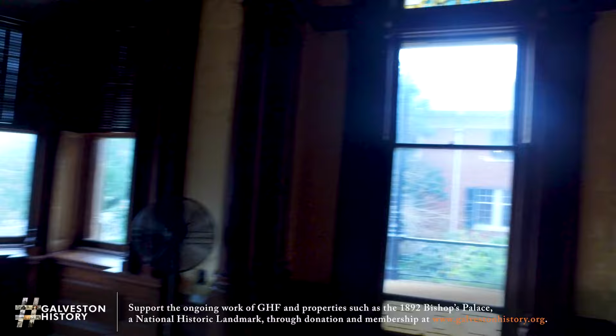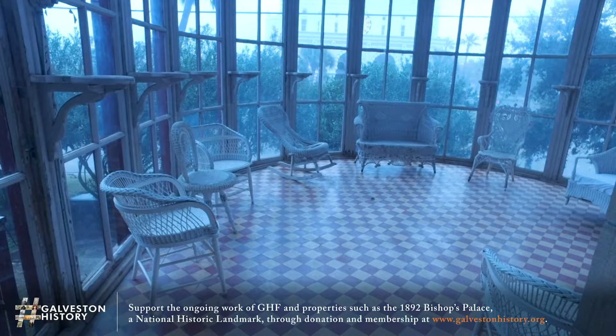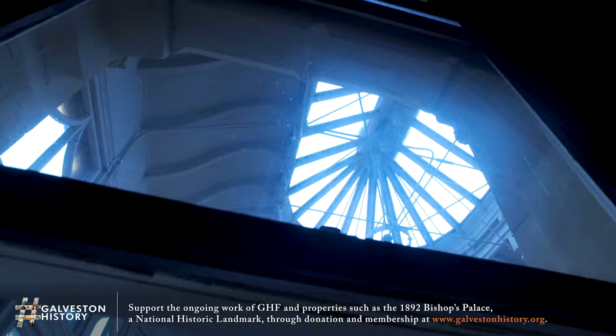One of the newest pieces of Bishop's Palace to be restored is the conservatory. The exterior elements were restored over a 9-month period with a grant from the Texas Historical Commission and some lovely private donors. It's a wonderful building that was always part of the original house. That's a question that we get, has it always been there? Yes, it's always been here.